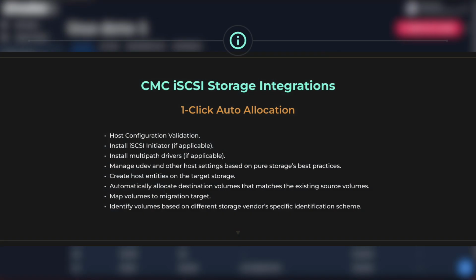When using Cirrus Migrate Cloud to migrate from any source to an iSCSI storage, with just one click, CMC's integration will automatically scan and detect your host configuration, install iSCSI initiators and multipath drivers if necessary, configure the iSCSI initiator, UDEV settings, and MPIO configuration based on best practices, create host entities on the target storage with proper initiator IQN, automatically allocate destination volumes that match the existing source volumes, map those volumes to the migration target, and identify those volumes based on the storage vendor's specific identification scheme.